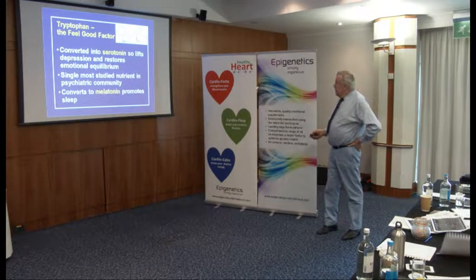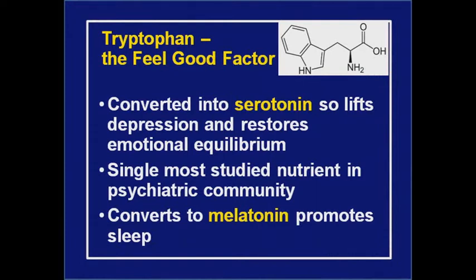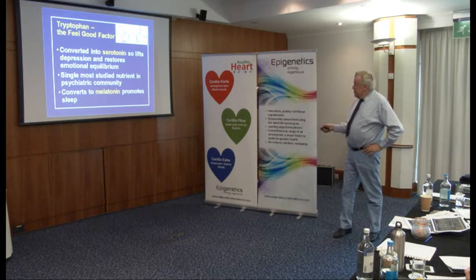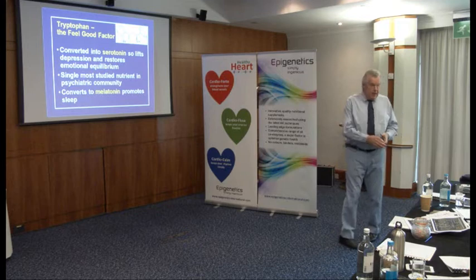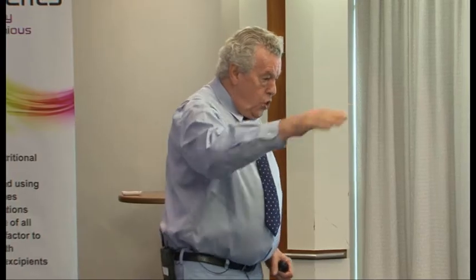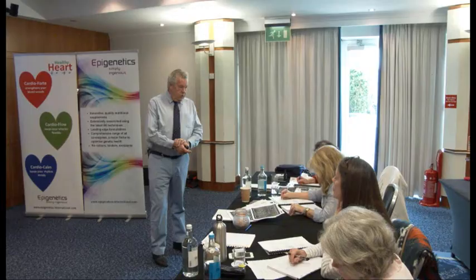Now tryptophan, we've got here as the feel-good factor, converts into serotonin via the 5-hydroxytryptophan pathway, which we'll look at a little bit later. So it converts to serotonin, and so lifts depression and restores emotional equilibrium. Serotonin is a restorer of feeling normal, okay? So when you don't have serotonin, you feel low, and that low is called the blues.